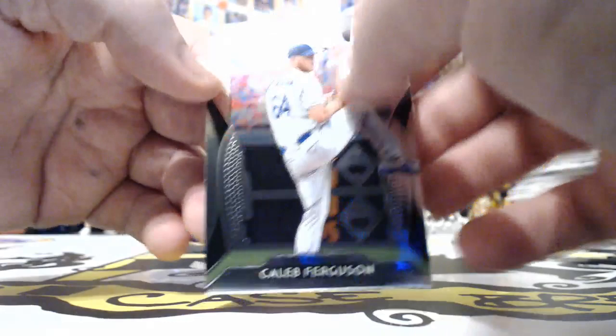All right, Caleb Ferguson, tier 2. And in these hot boxes, there's no tier 3 cards, only one tier 2.